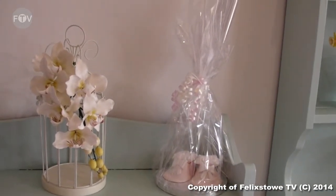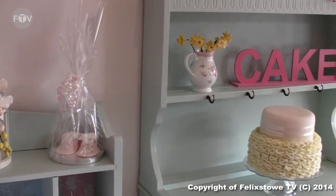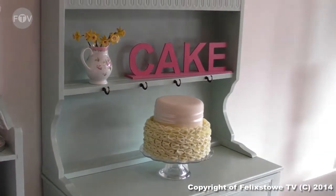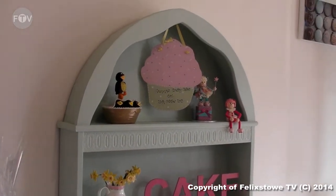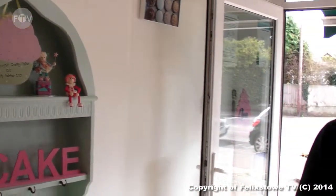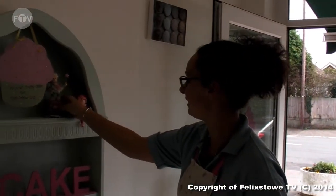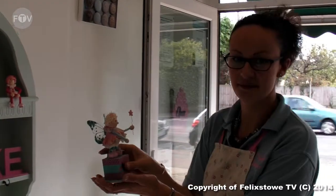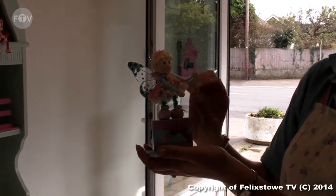Do they take you long? They look as if they take a long time. Hours. Your patience is in there. Yeah, skill and patience and dedication. But I'm very lucky, I love what I do. They're little models which are made out of icing. That poor little lady has lost her hat. Oh no. But there's a lovely one here. Oh, look at that. She's made out of icing.